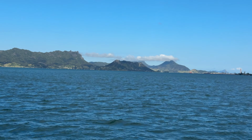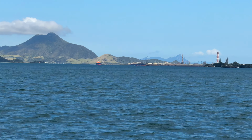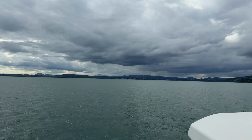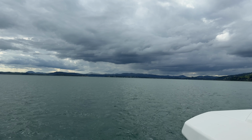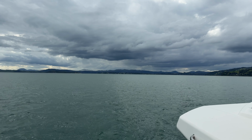Looking further down the harbour, it looks like there's an orange tanker at Marsden Point, and hard to really see at this stage, but maybe two ships are at Northport. That's a bit darker up harbour, and they were talking about possible showers in the west, the central part of Northland. Fortunately, we're on the east side.